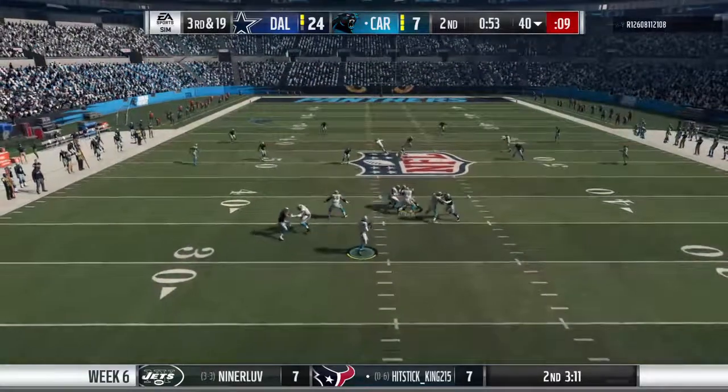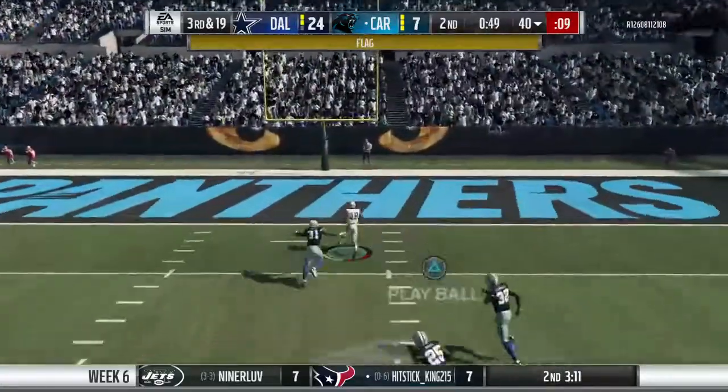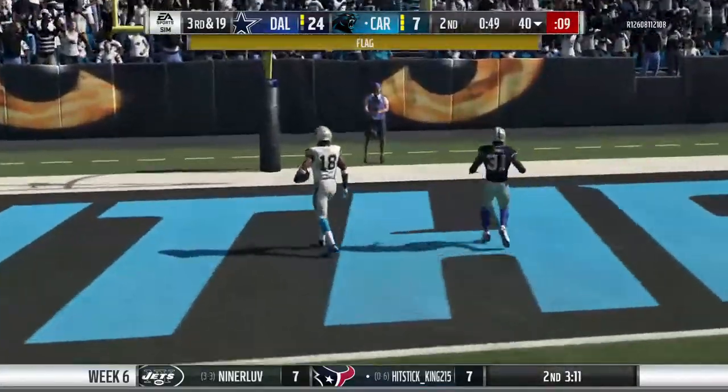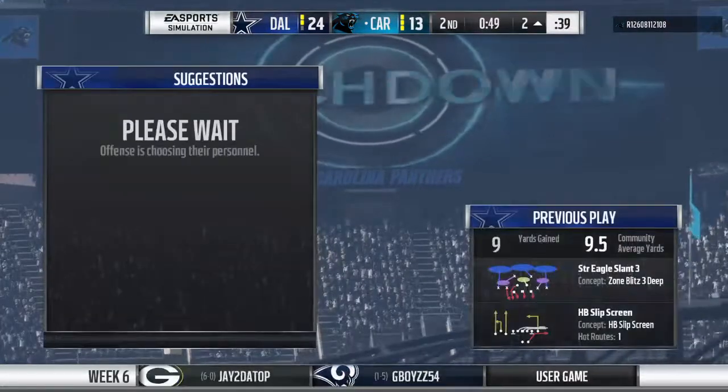A shotgun snap for Newton. He's going to let this one go deep. And this is caught inside the 5. And he'll take this into the end zone. Now, hold on here. We do have a flag down. So let's see what this is about.